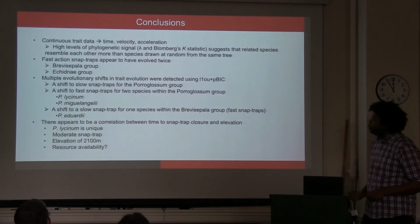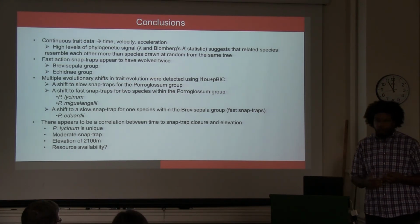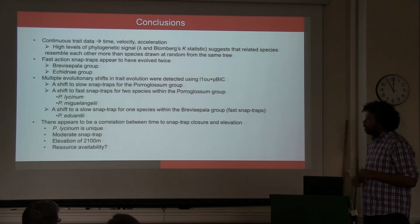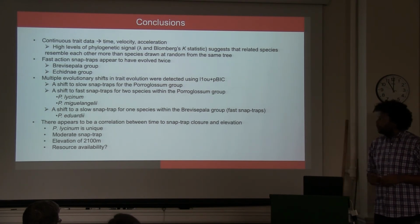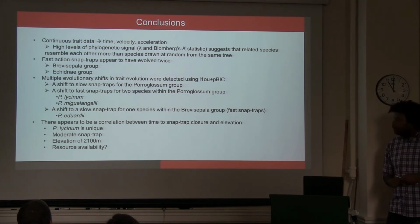So chapter 3 conclusions. For continuous trait data, in other words, time, velocity, and acceleration, I found high levels of phylogenetic signal for all 3 of those, suggesting that species resemble one another. Fast action snap traps appear to have evolved twice in the Brevicipilla group and the Echidnae group.